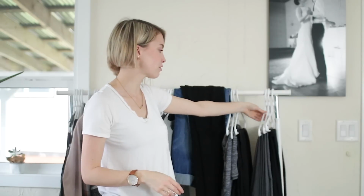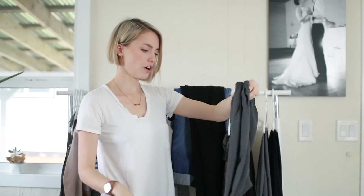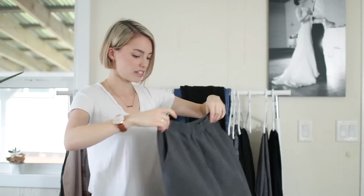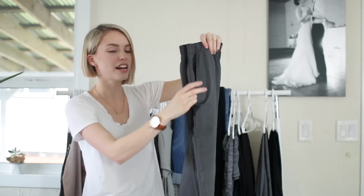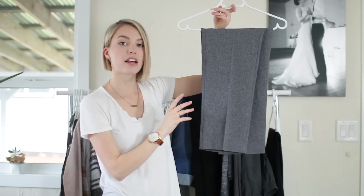The last three pieces of clothing are actually some trousers. I have a dark gray pair, and I know they look kind of crazy. They kind of are. I think I'm gonna take these into the tailor and see what they can do about them, but you're supposed to wear them high-waisted. They're vintage and thrifted, and I thought they were super cool. I have the same, but in a lighter gray.